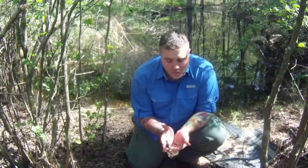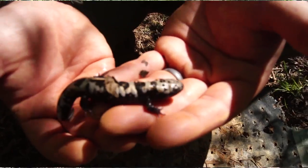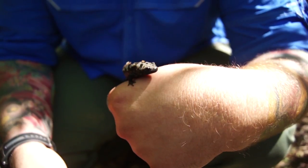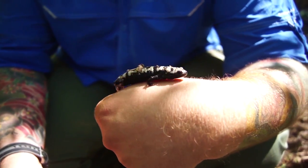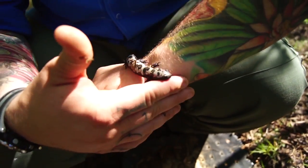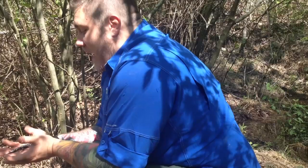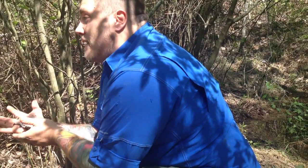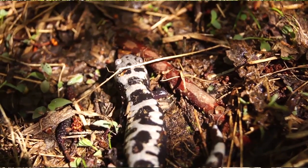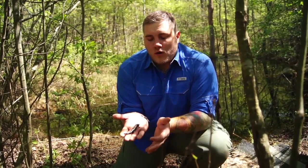Now the cool thing about marbled salamanders compared to other salamanders is they will actually guard their eggs. So when the vernal pools are dry, they'll lay their eggs and they will lay around them until the first winter rains come to fill the pools, and they will guard and lay around the eggs until the waters start to fill the pool. The eggs hatch into the little polliwog tadpole phase of a salamander, and then they swim away. They go back on land and hide under logs or debris like we just found this one under, but always relatively close to the vernal pools. And they're just a really cool salamander.